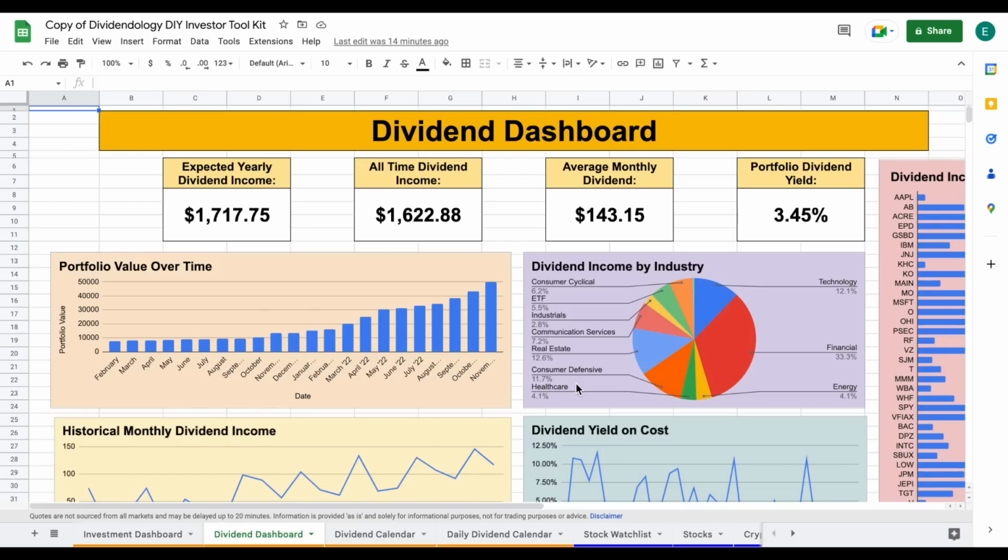And you're going to be able to see exactly how much I was paid this month in dividend income. Now you can see my expected yearly dividend income is now sitting at $1,717, so that continues to climb. My all-time dividend income is sitting at $1,622. Average monthly dividends, $143 a month. That is really starting to climb as well. It was just a few months ago that I was sitting at about $100, so this has climbed really fast.